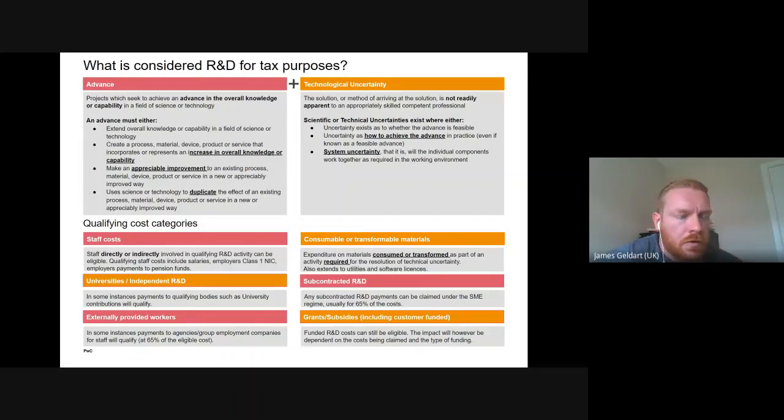And often when we go through this definition with many of the companies that we speak to, there's an appreciation that actually this is much broader than what we might consider to be R&D. Really, this is aimed at broader innovation. A lot of the companies that we speak to get stuck at the top two bullet points there in terms of technical advance and technical uncertainty, which is there has to be an extent in overall knowledge or capability in a field of science or technology. And we sort of get stuck there.